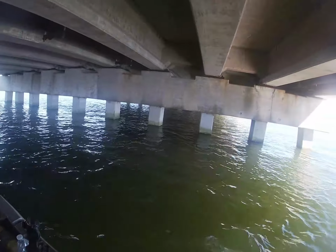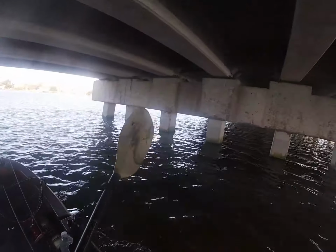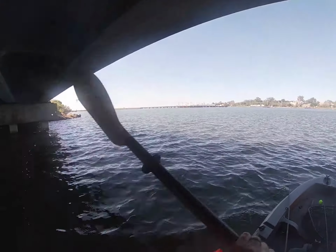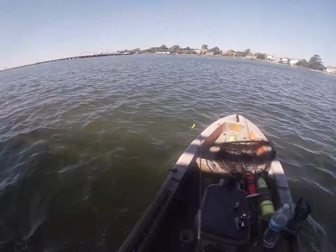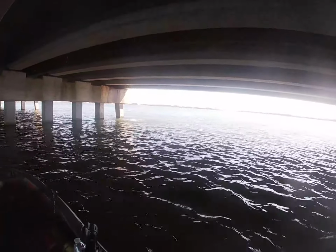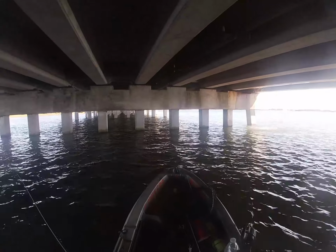So what I'm doing here is I'm paddling back and forth, drifting with the current, going underneath the bridge, hitting these pylons with some jigs, usually 1/4 ounce, 1/2 ounce, going right in between the poles, but also just drifting as I go, bouncing off the bottom, and then paddling back, and going back and forth, back and forth.